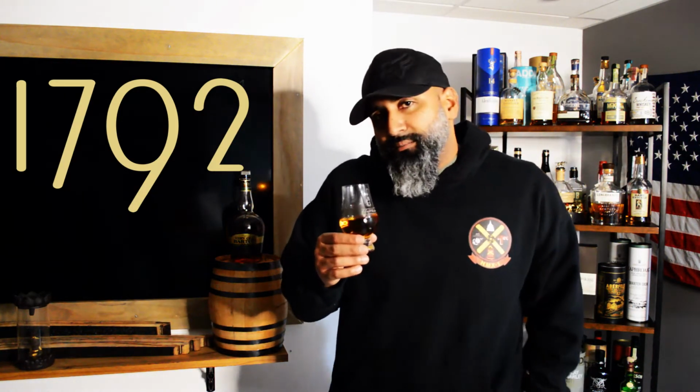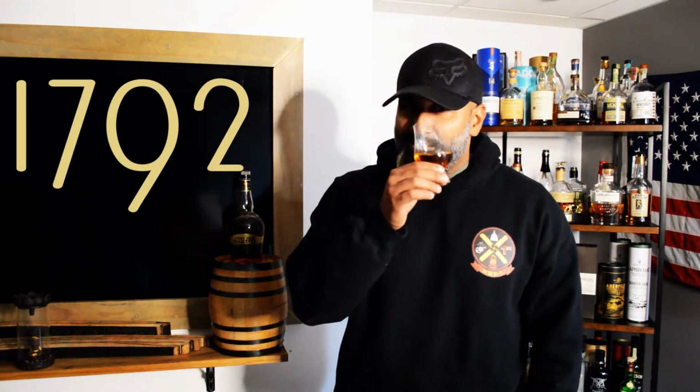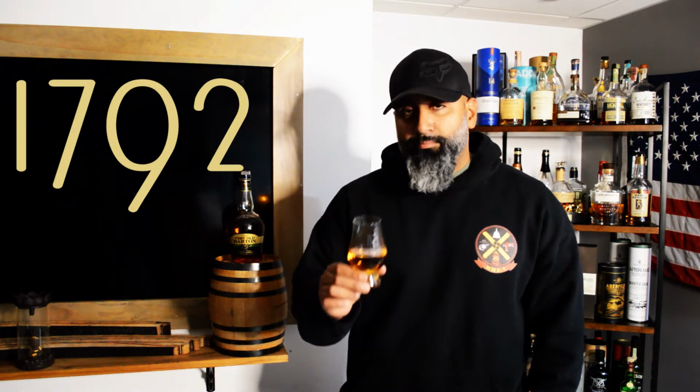It smells like a good whiskey. Remember, this is 12 bucks, maybe $12.99. We're talking about bottom shelf here. But that display really got me, didn't it? Yeah, slightly sweet corn, slightly woody, slightly nutty, slight honey, and maybe a dash of cinnamon. Cheers.